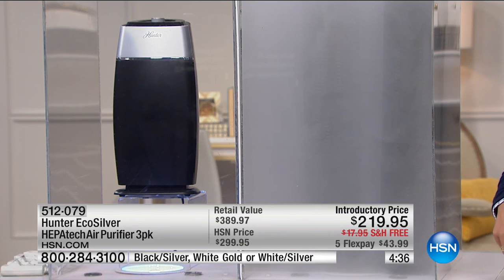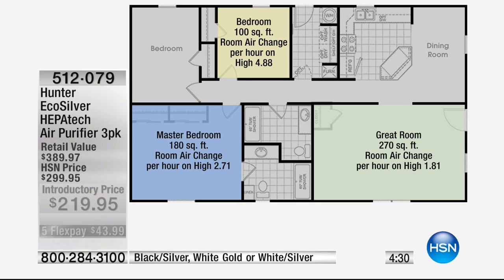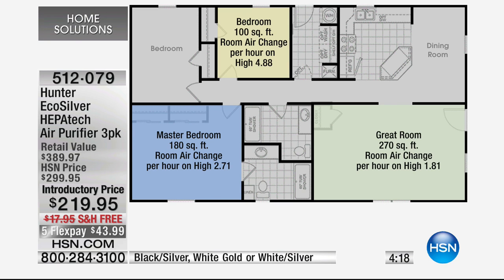Right. Can we talk about room size? We actually put together a chart that kind of shows a blueprint of a home, and we want you to look. If you put this in a large living room area, it's going to change the air in that room about two times a day. If you put it in your master bedroom, it's going to change the air about three times a day. I mean, excuse me, I'm saying that all wrong. Two times an hour. Three times an hour. In your kid's bedroom, it's going to change it almost five times per hour.